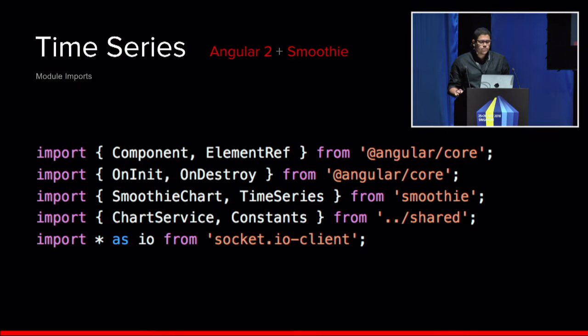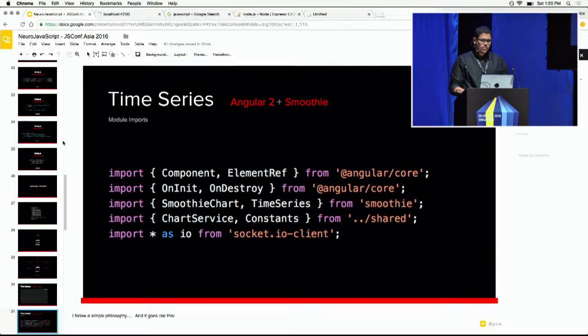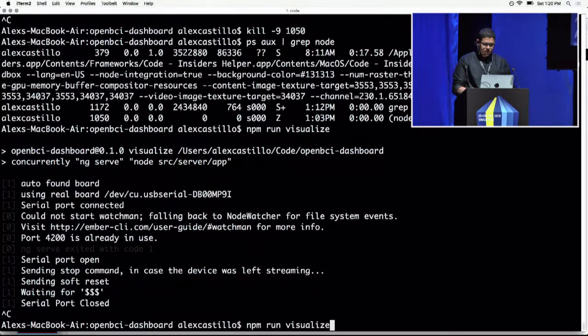Good. I chose Angular 2 because I built the app using other different libraries, and Angular 2 was where I finally landed. It had great performance benefits that really helped me accomplish this in a way that was effective and scalable. So I'm importing some dependencies, including some components, the element reference, and some component lifecycle hooks. For example, when the component is ready, and when it's destroyed. Then I'm importing some dependencies for smoothie chart. This example is going to show you that time series I was telling you about. And before I do that, I'm going to quickly try to run my simulated data.